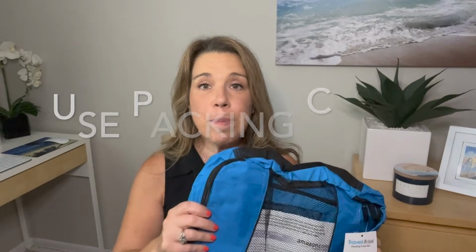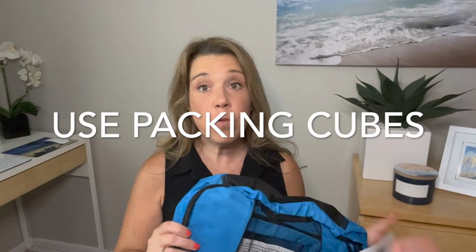Number 6, use packing cubes. Now, I know a lot of people have wondered, how do packing cubes work? How do they help? So I actually bought, you can see the tag is still on them, 2 new sets of packing cubes because I will be packing with them and I'll be filming it. So I will give you an idea of some of the different methods, how it can really help to stay organized. And I think even pack less, pack a little bit more organized, but still make sure that you have everything that you need.